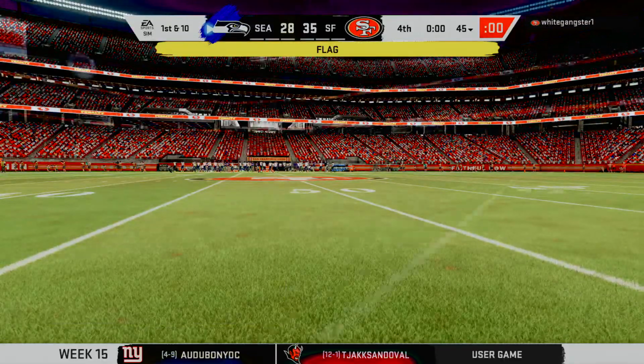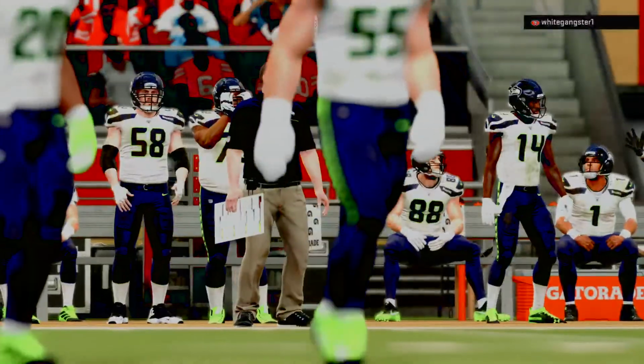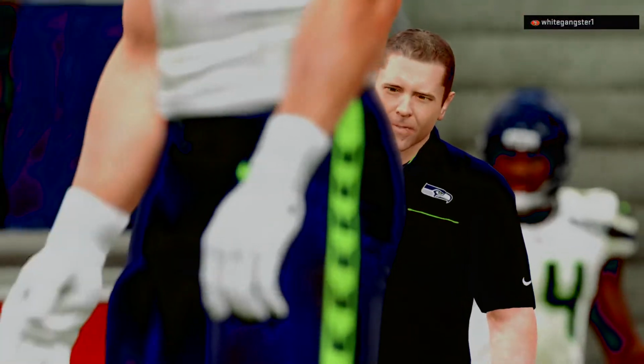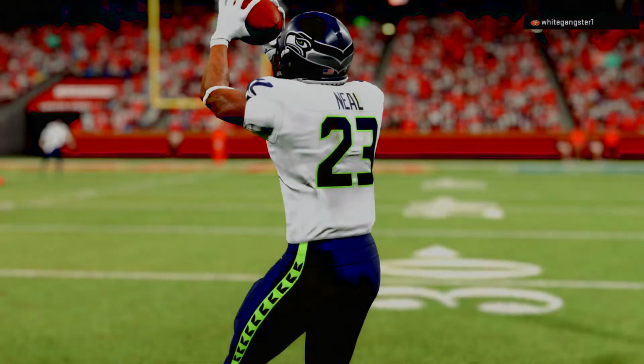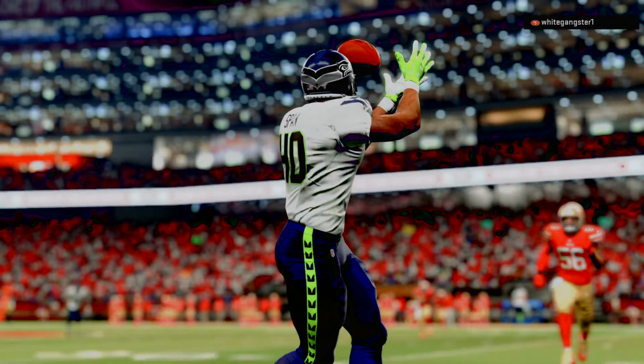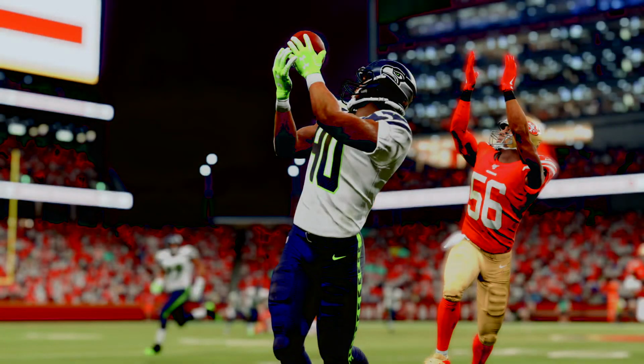Play clock down to 0, and this is not the way to start a drive. Well, going into the final play of this game, they knew that they needed some type of a miracle there at the very end, but they couldn't get it done. However, we were treated to really a spectacular affair. Even though they didn't finish it off, you're exactly right. They took us down to the last play. You're wondering, could it happen? Possibly, even though we both knew it was a long shot.